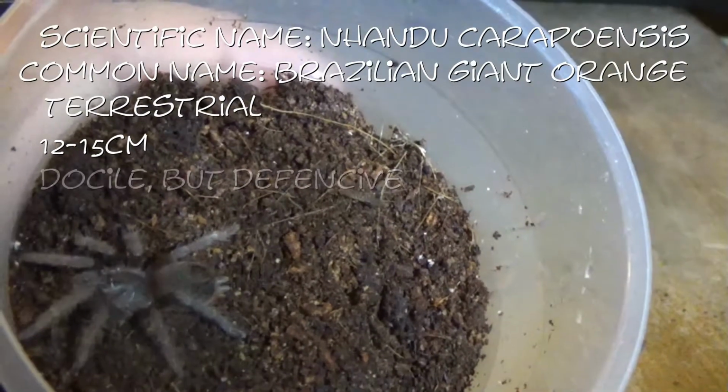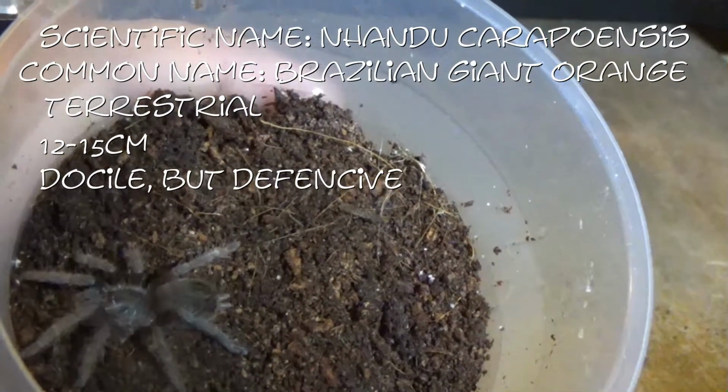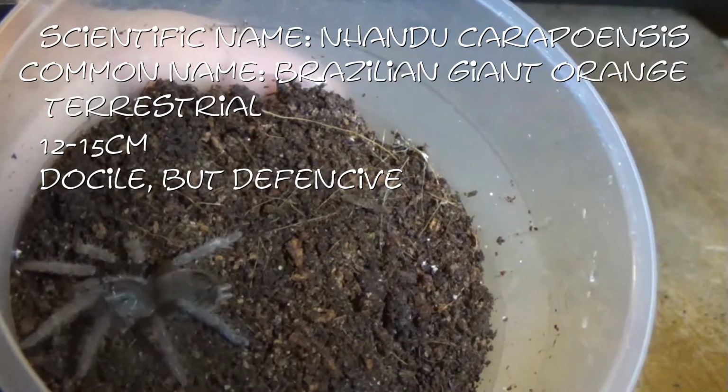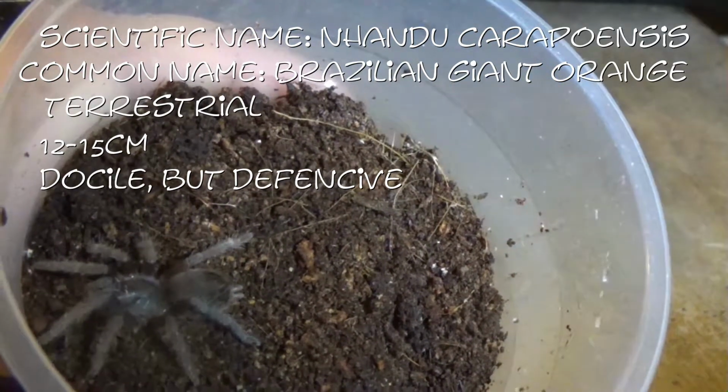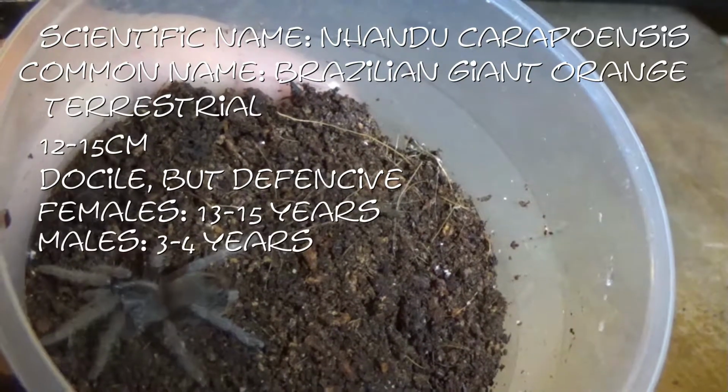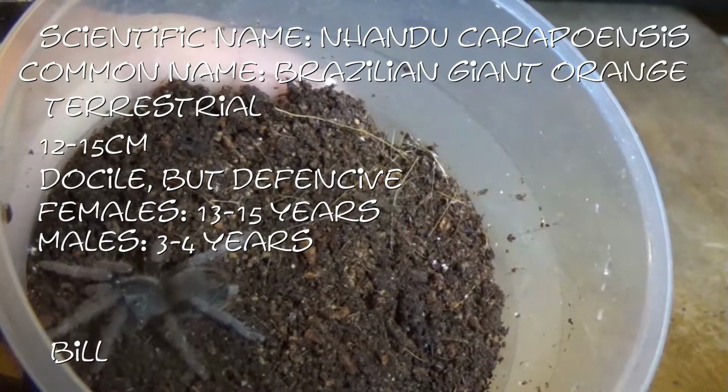Generally a docile tarantula, but they can be quite defensive, i.e. flicking hairs, threat posture, and as you can see there, he was quite willing to run away to somewhere. These guys have a generally good lifespan as well, 13 to 15 years for a female, and males 3 or 4 years. This little guy I've called Bill.